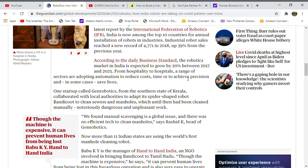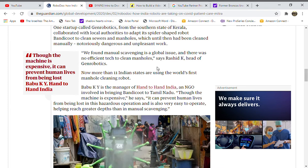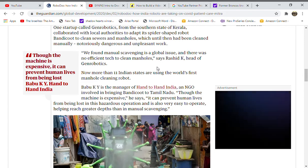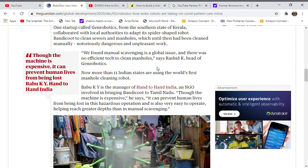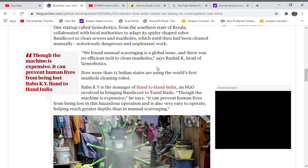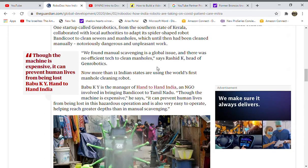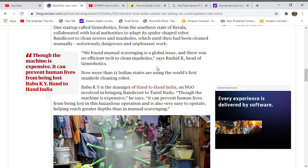One startup called Gen Robotics from the southern state of Kerala collaborated with local authorities to adapt a spider-shaped robot, Bandicoot, really, spider-shaped, to clean sewers and manholes, which until then had been cleaned manually. Notoriously dangerous and unpleasant work. We found manual scavenging is a global issue and there was no efficient tech to clean manholes, says Rashid K, head of Gen Robotics. Now more than 11 Indian states are using the world's first manhole cleaning robot.